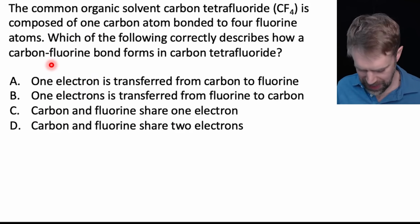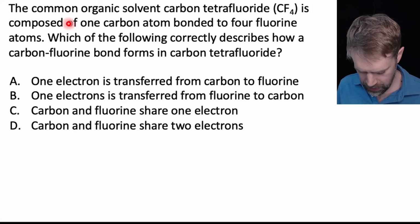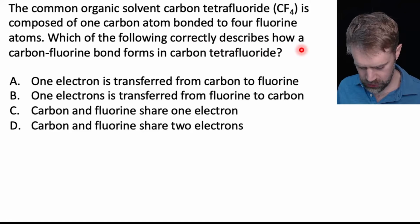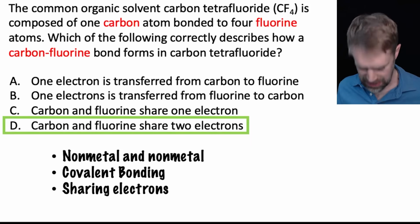Here's what I mean by a basic chemical bonding question, okay? Ones like this show up all the time. The common organic solvent, carbon tetrafluoride, is composed of 1 carbon atom bonded to 4 fluorine atoms. Which of the following correctly describes how a carbon-fluorine bond forms in carbon tetrafluoride? Read over these answer choices and see if you can answer it. And the answer is D.